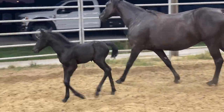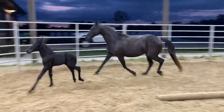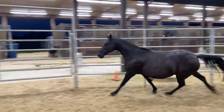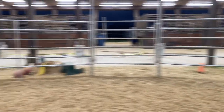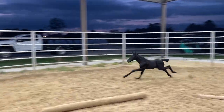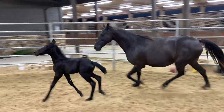Come on. There we go. Trying to get her to move slower. She's not. Nice. They're just galloping around now. Hey girl. Oh, where did he go? You've got to keep up. Yeah, he just wants to stretch, you know. See, he's kind of lost. He thinks he's lost. So he's looking for his mom. And they're in the round pen, you know.